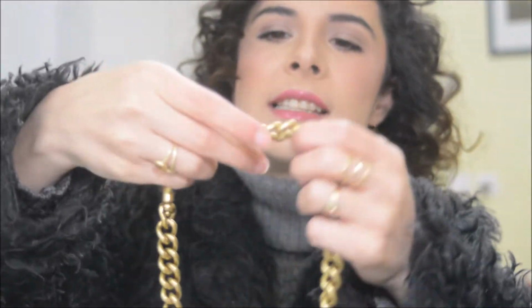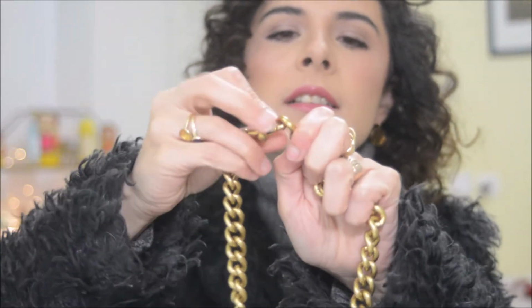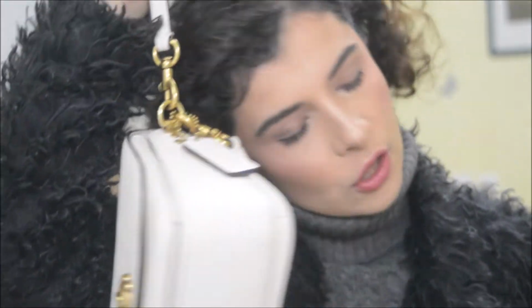Okay, now on to my favorite part, the third magical strap. It's actually a chain. Look at this chain. It's like this brassy sort of chain. It's so stunning. Let me attach it. Hold on. So let's take off the shoulder strap. Looks very nice. I will definitely use it, but it's not gonna be like my preferred method of use.